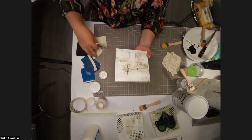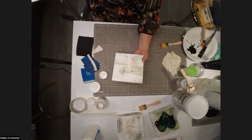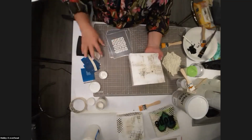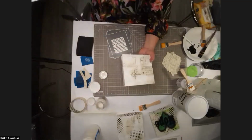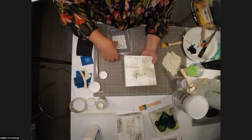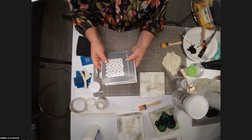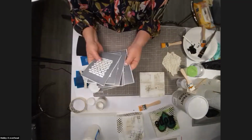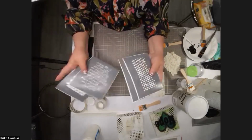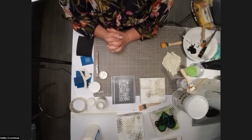Right, I'm going to get rid of all my little papers, and I'm now looking for my stencils. There you are. And the stencil brush, we've got that. Right. Before we start with that layout, here's all our stencils. We've got stencils with script, with a brick, and with dots. And we're going to use all of them onto this small little canvas.